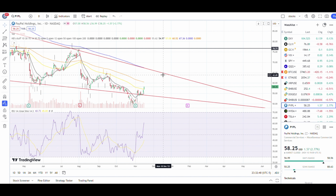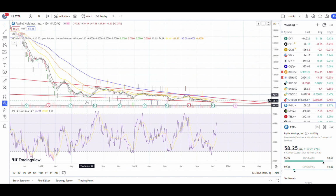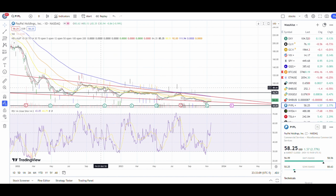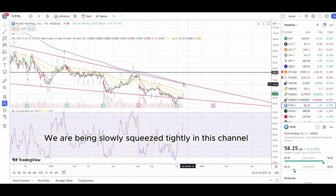And right above it we have this upward downtrend line that is going to provide us some resistance. So we are definitely going to see some break there. To see some continued bullish action, we need to break above this upward downtrend line. This will break us out of this long-term downward channel that we are stuck in, and we are being squeezed into it slowly towards the bottom. So again, this upward trend line is also very critical for us.